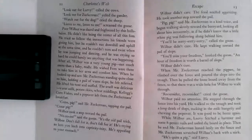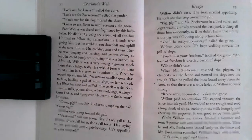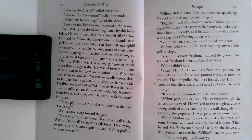Poor Wilbur was dazed and frightened by this hullabaloo. He didn't like being the center of all this fuss. He tried to follow the instructions his friends were giving him, but he couldn't run downhill and uphill at the same time, and he couldn't turn and twist when he was jumping and dancing, and he was crying so hard he could barely see anything that was happening. After all, Wilbur was a very young pig, not much more than a baby, really. He wished Fern were there to take him in her arms and comfort him.